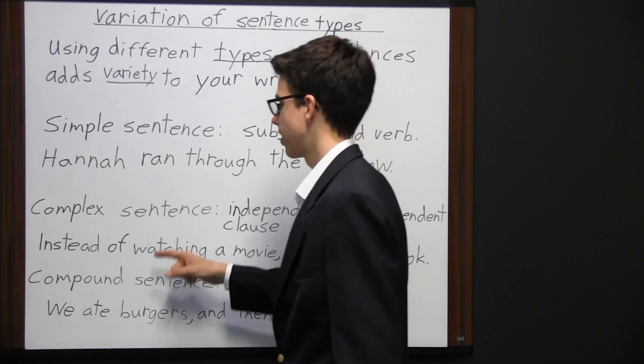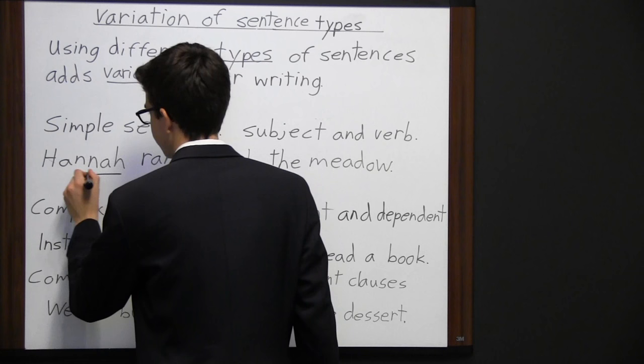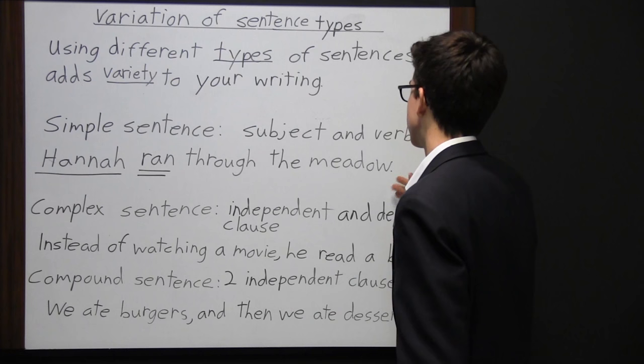A simple sentence is just a subject and a verb. This is what we'd call one independent clause. Hannah ran through the meadow. So we have the subject here, and we have the verb ran. And so that's all that's here. It's just a complete thought. It's enough to be a sentence, but it's not anything more.